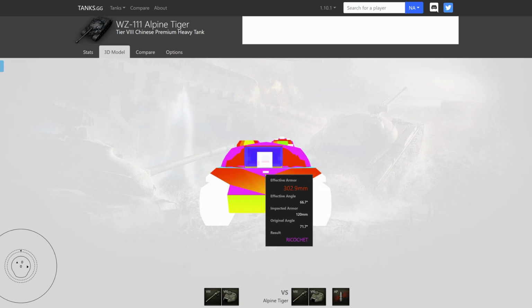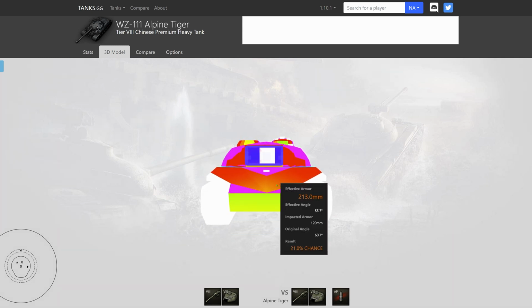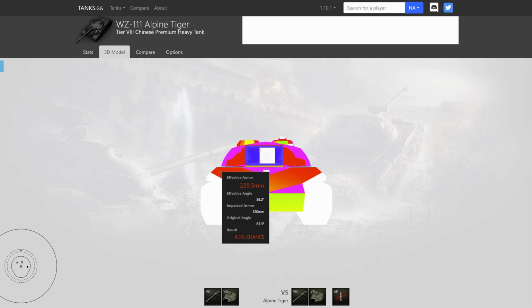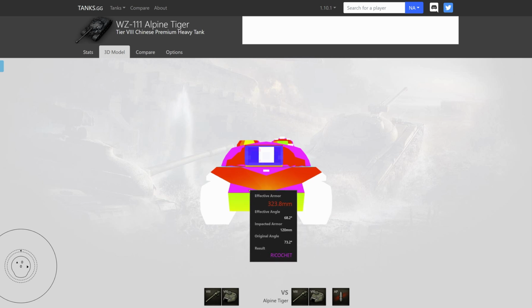Just below the turret, we have values of around 300. And as this tank has a pike nose armor, as long as it's pointed directly towards you, you are able to receive an impressive angle of nearly 60 degrees, which results in an effective armor of around 230, slightly to 200mm of armor. Just below we have effective armor of 320mm on both sides.